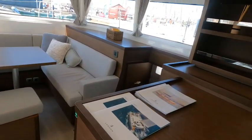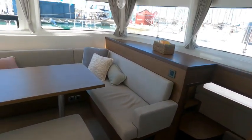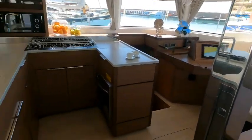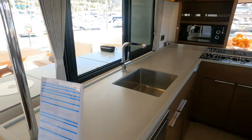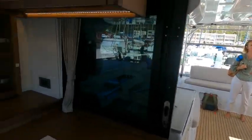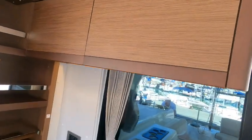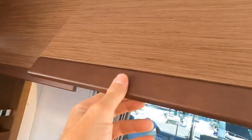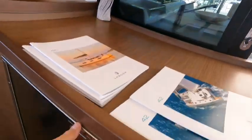So the saloon is very spacious and light, with a big L-shaped sofa forward and a U-shaped galley you can tuck into on the port side. The saloon and cockpit are well connected on one level with a big sliding door, and there's plenty of storage. There's cupboards everywhere, to be honest. You're not going to be missing storage.